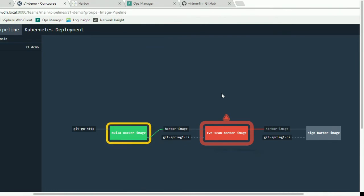So, how many minutes do we have left here? While this is running, we could probably take some questions, right? Sure, yeah. Because this will take 4 to 5 minutes to run. Yep.